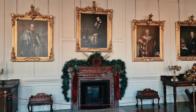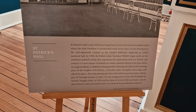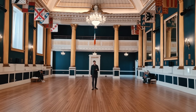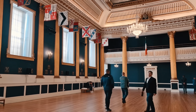There's some amazing rooms here, such as the Portrait Gallery, but none are more grander than St. Patrick's Hall. Decked out in all these flags, the ceilings are painted, and this is where every president of Ireland is inaugurated, so historically it's one of the most important rooms in the country.